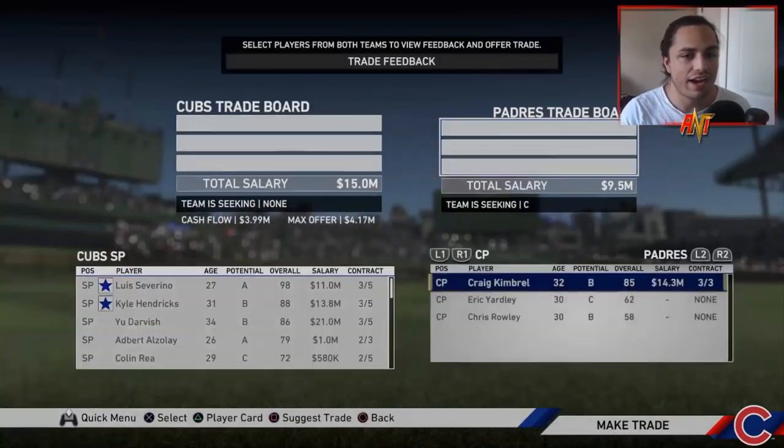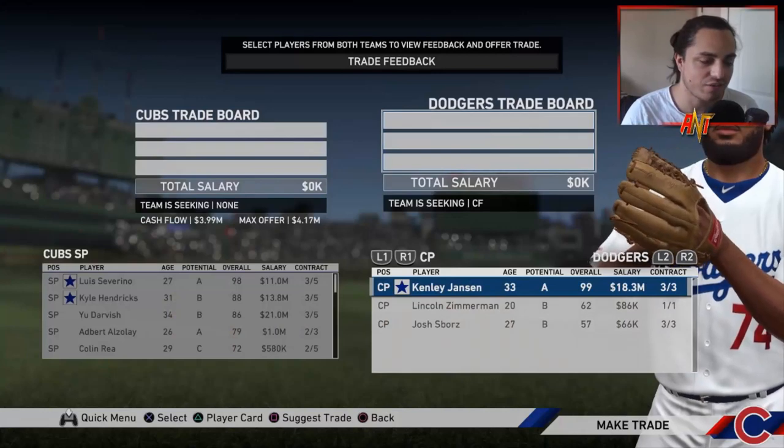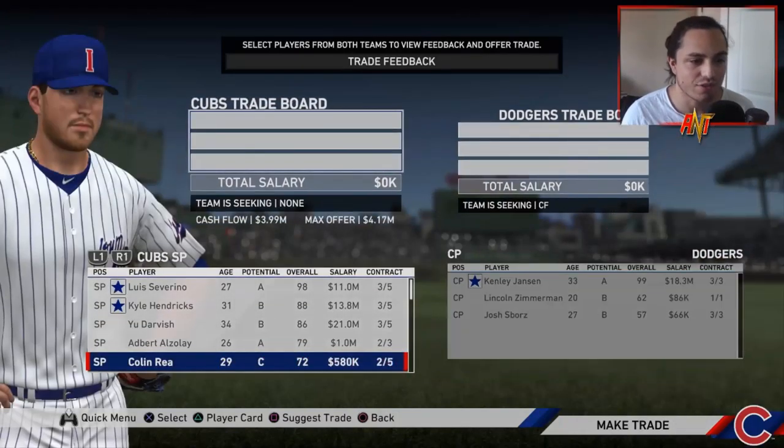Yes, I know. I did have a trade for Kenley figured out, but then I was like, there's no reason to give players to the Dodgers. They're just going to come back to hurt us. So that's going to be one trade to start season 3. I'm still actually in the offseason, but I wanted to make that trade first.